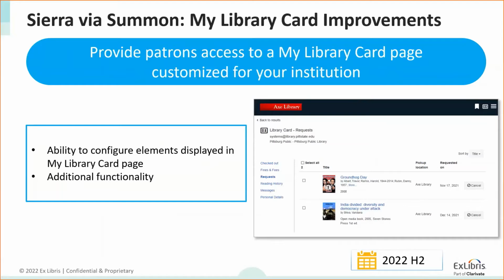For the Sierra Summon project, we've made some improvements in the My Library Card page as well. Up to this point, you can either turn on the library card or turn it off. This actually allows you to configure separate elements. So there are a lot of different things you can show, like checked out status, fines and fees, requests, reading history. If for some reason you don't use one of these sections, like some institutions don't make the reading history available, you can now turn just that element off. You can also turn the entire library card page off if you'd like, if you prefer not to use it, but all of those controls are now in your hands in the admin console for Summon.